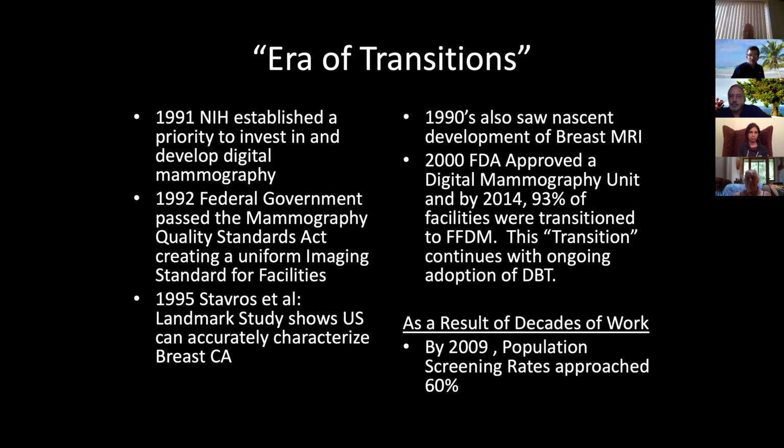In parallel with this, there was scientific development, including a 1995 landmark study by Stavros showing that ultrasound can accurately characterize breast cancer. The 1990s also saw the nascent development of breast MRI. In 2000, the FDA approved its first digital mammography unit, and by 2014, 93% of facilities were transitioned to full field digital mammography. And this transition continues with the ongoing adoption of digital breast tomosynthesis. As a result of decades of work in science, by 2009, population screening rates were approaching 60%.